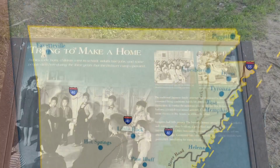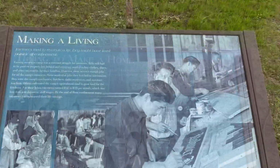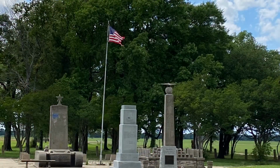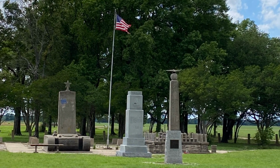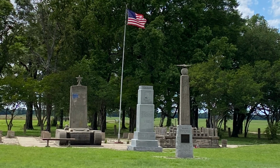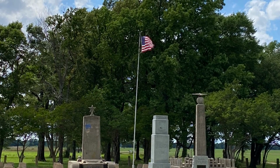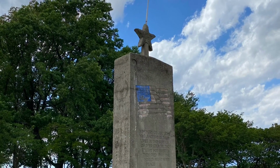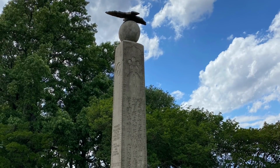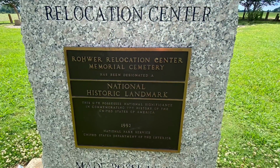And it was really interesting. There's a cemetery there. There are a lot of display panels, information panels about what their life was like. And then there was a memorial for the Japanese Americans who fought in World War II as well. This was an interesting stop. I had no idea that this was even part of the trail. Well, it's not part of the trail, but it is literally right off the trail, between the Watson and Rower section of the trail.